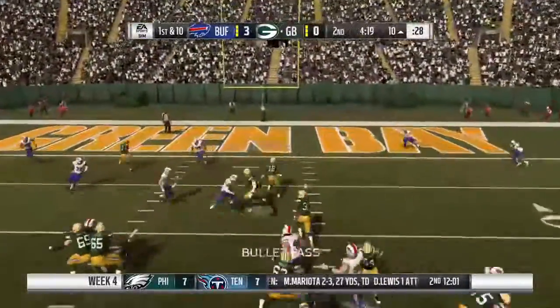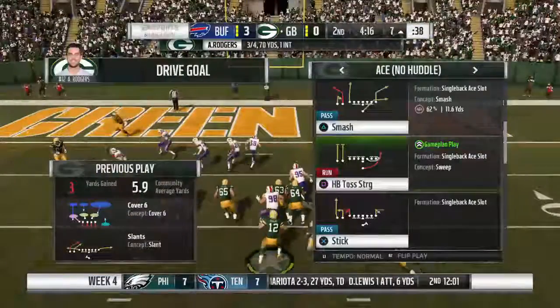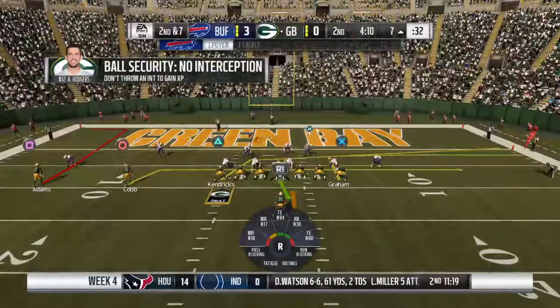On 1st down, Rodgers. That's complete right around the 8. And here he'll get it down to the 7. 3 yards is the gain that time. 2nd and goal.